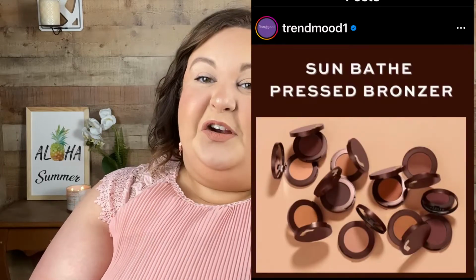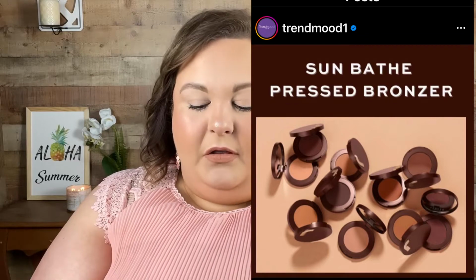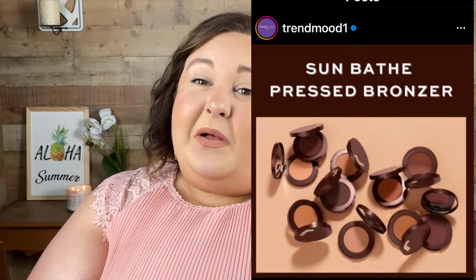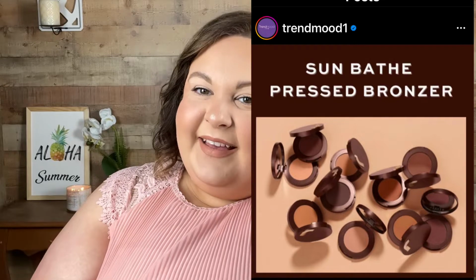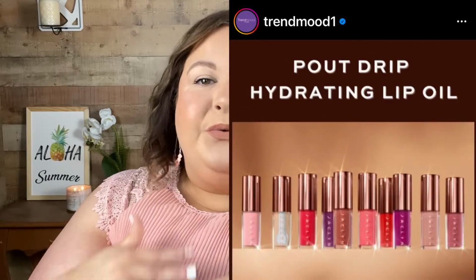I'll be honest with you, I'm seriously considering getting a bronzer. I just really like the Jaclyn stuff that I've purchased from her for a long time. I was like, no, I'm not purchasing from her. It's just another influencer brand, but she has some really quality stuff that I've tried so far. So I'm very tempted to get maybe a bronzer, maybe a lip oil. I'm not saying I am going to. I'm tempted, because the bronzers are new.